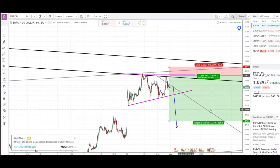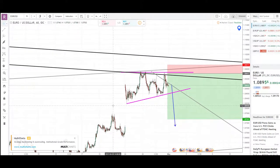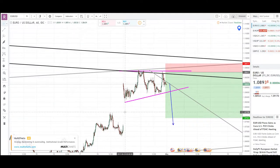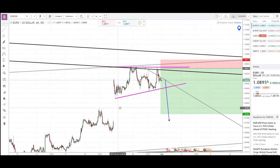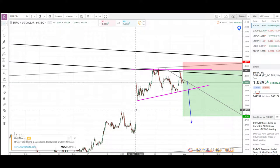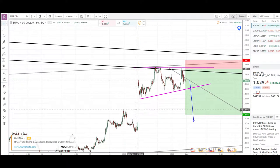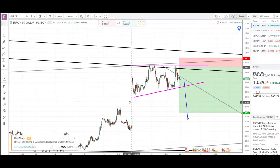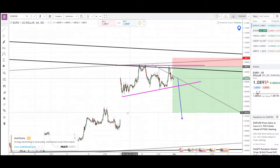ElementaryFX.com. Today is the 30th of April, almost the 1st of May, and I wanna really look into our pairs because the week is starting and it will be a really interesting week. We have some really nice setups for some trades, so let's look into those pairs.